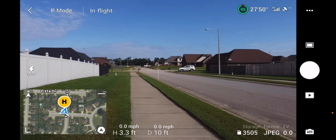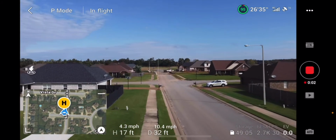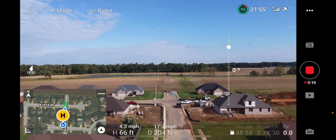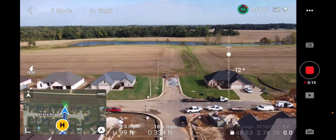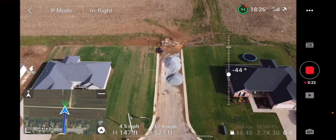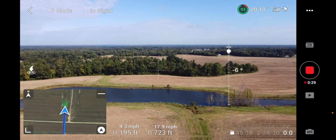Alright, so let's go. I'm in P mode, so I'm gonna start recording. Maybe fly at 400 feet. Yeah, so maybe coming back might be a little problem, because I'm hitting a tailwind, probably 6 mile per hour winds. So we're doing good so far.